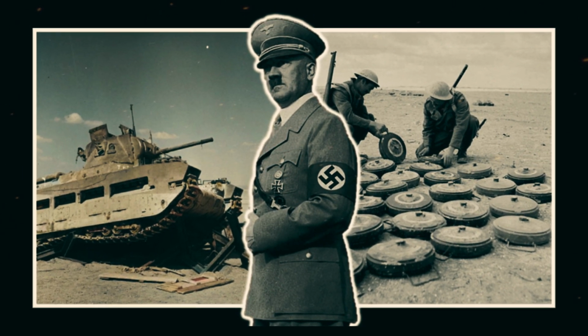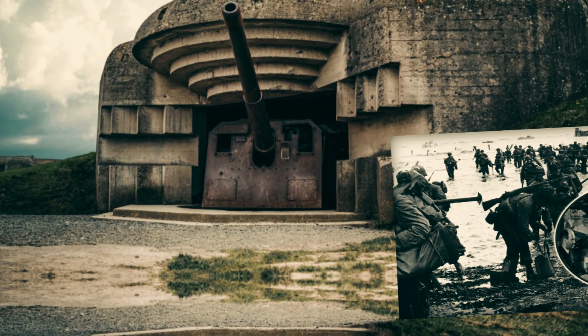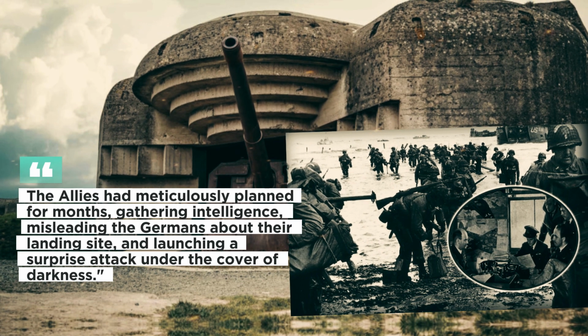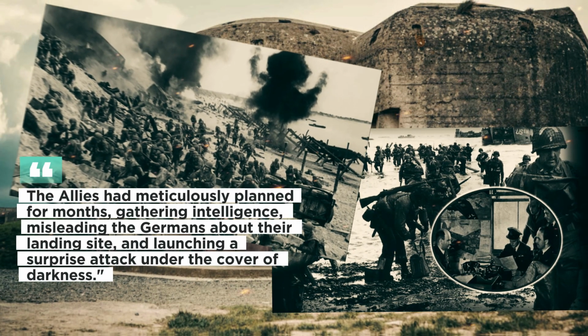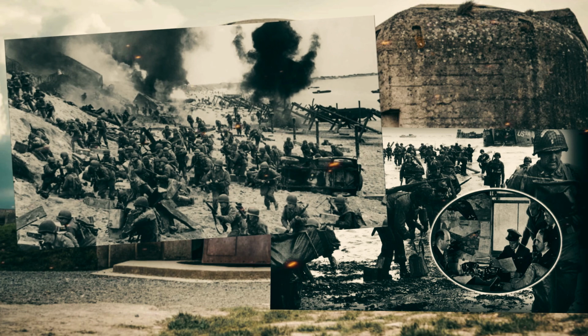But despite the wall's size and strength, it had weaknesses. The Allies had meticulously planned for months, gathering intelligence, misleading the Germans about their landing site, and launching a surprise attack under the cover of darkness. Once the Allies hit the beaches, they quickly exploited the gaps in the wall's defenses.